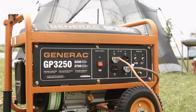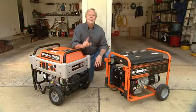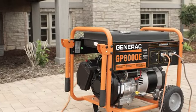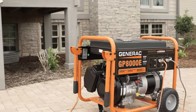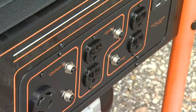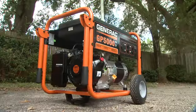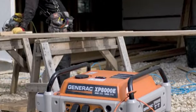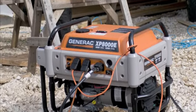Otherwise, their use is sporadic for special recreational events like camping or tailgating. Now, typically, these units range from 1,000 to 8,000 watts of output. That output is one of the most important features to residential consumers, along with the outlet configuration, noise level, ease of use, and price.